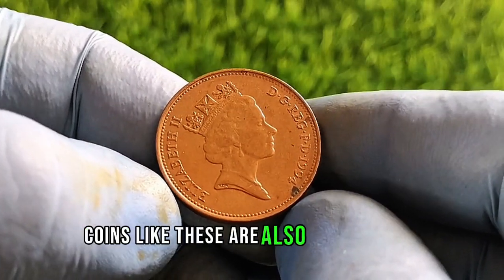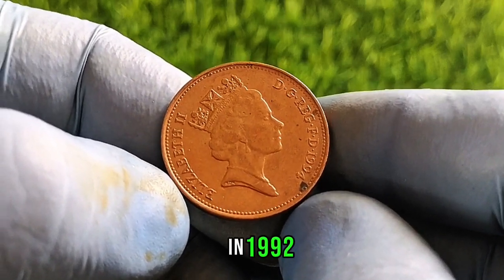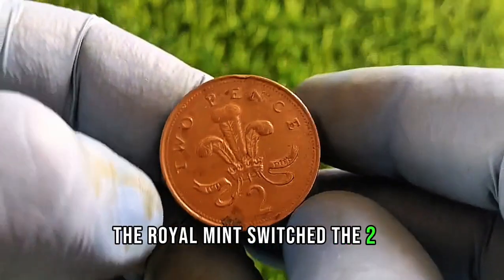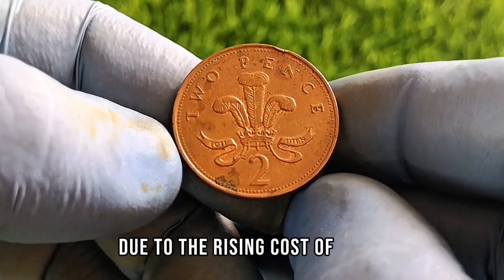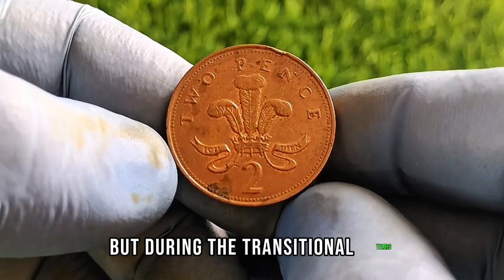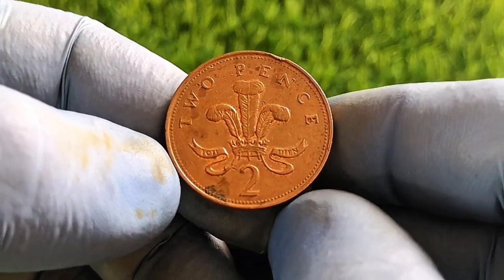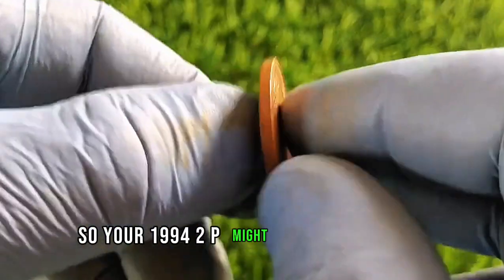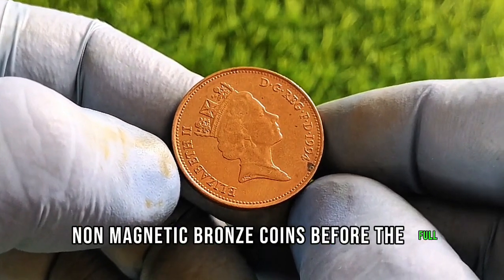Coins like these are also a window into minting trends. In 1992, the Royal Mint switched the 2p composition to copper-plated steel due to the rising cost of metals. But during the transitional years, older bronze blanks still made their way into circulation. So your 1994 2p might just be one of the last heavy, non-magnetic bronze coins before the full shift.